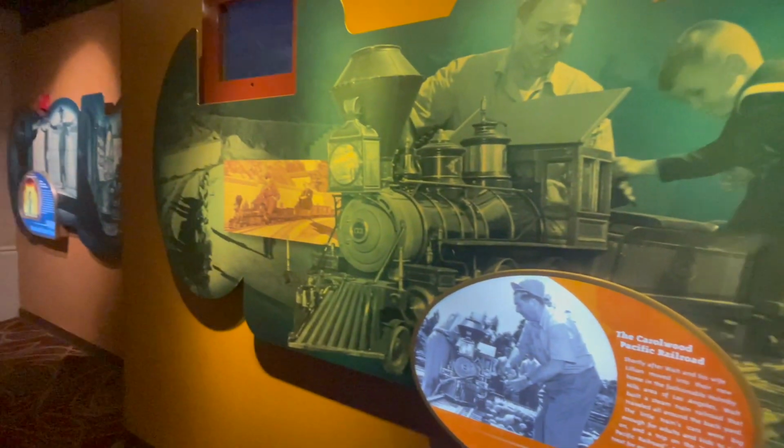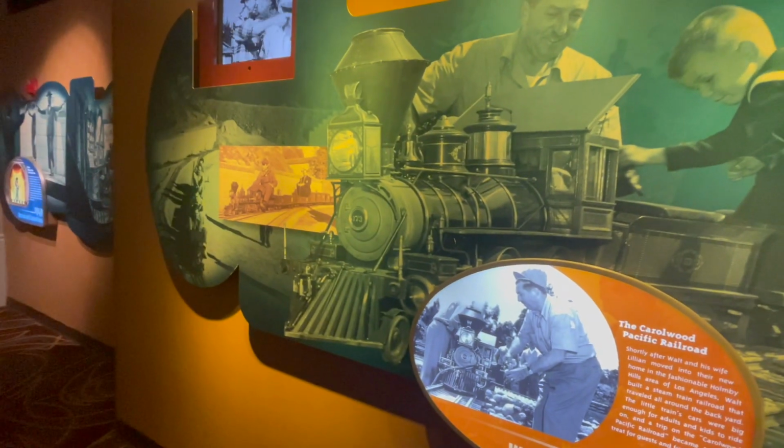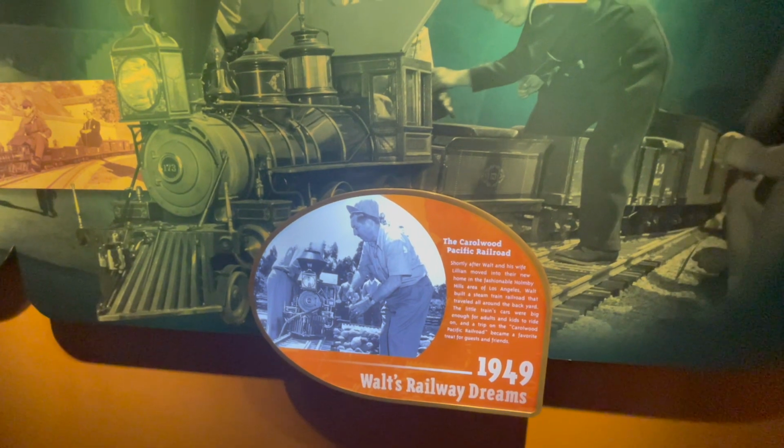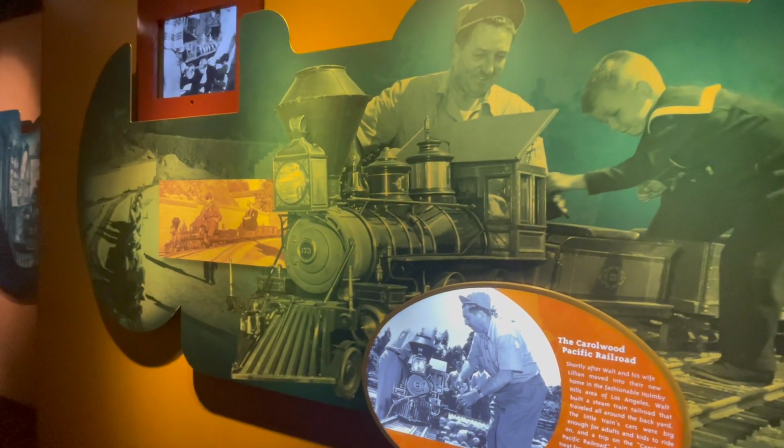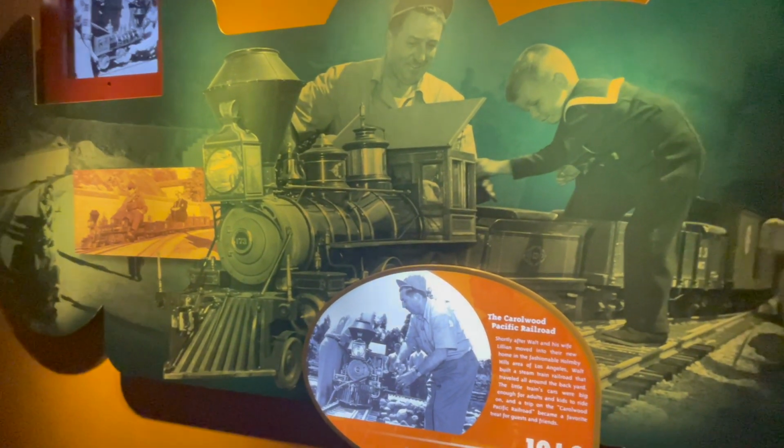Walt's fascination for trains included building a model railroad in his backyard. Now, the model railroad was big enough that the steam locomotive was actually steam powered, and just big enough for kids and adults to ride on the train.